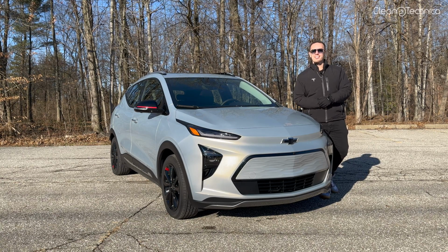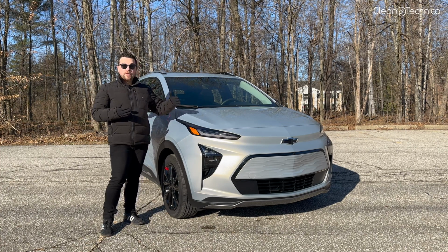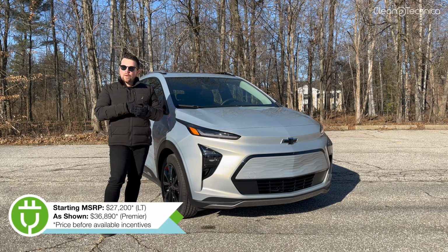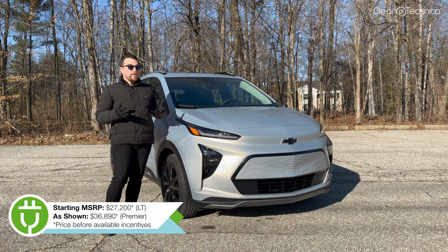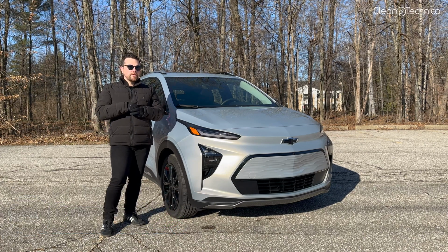So let's get started. For 2023, Chevy has actually done quite a lot when it comes to the Bolt platform. There is a nice price reduction for both the Bolt EV and this EUV. The EUV starts at a price of about $26,200, and the example we have here today is the fully loaded Premier Redline. We do have three packages, and it totals a little over $36,000, just a little under $37,000.